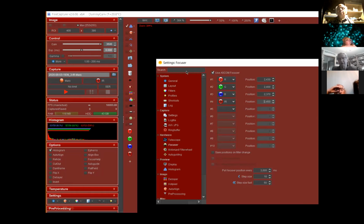And so this is a comment about focusing. Focusing is enormously difficult with an image that is going in and out of focus. It's very, very challenging. And so I have a robotic focuser on the telescope.